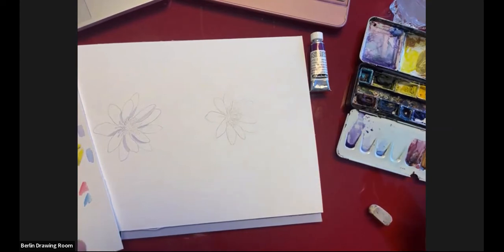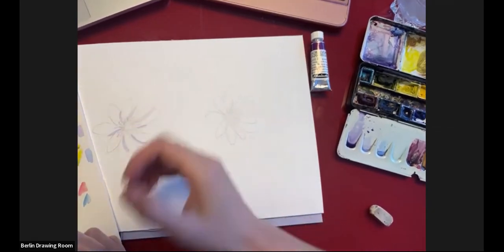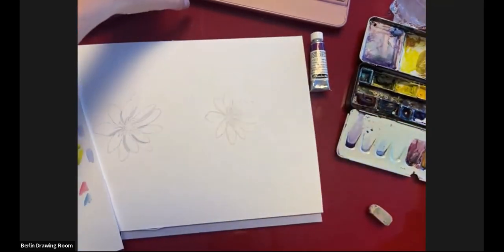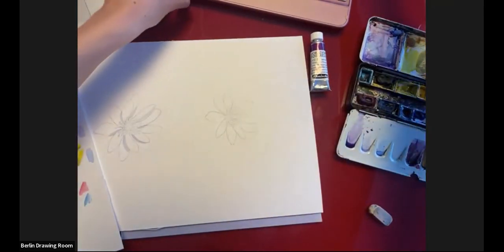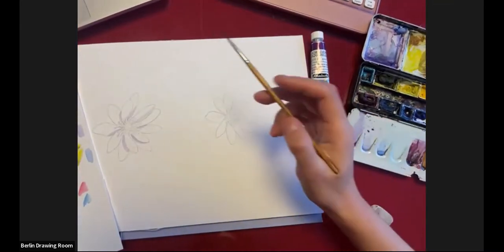So what's so important with yellow flowers is to be really subtle when you start. So you want to dilute your purple to very, very thin. I mean, you can see it here, how diluted that is. And this is so important because it is so easy to overpower a yellow flower.